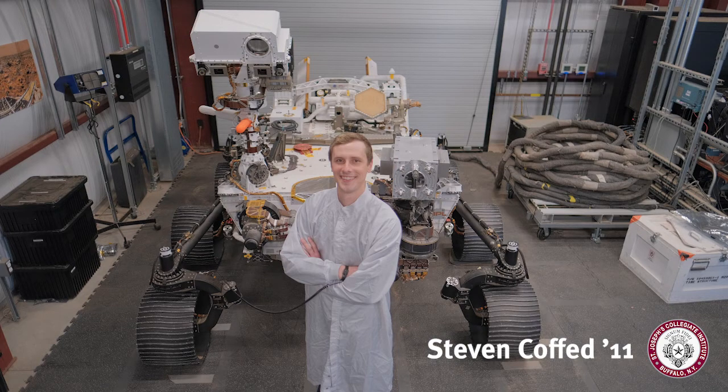And often it's just, what's the problem of the day? We have to get this part integrated, but it turns out that it doesn't quite fit right. So now we have to go machine it down to get it to the appropriate level. Or, okay, today we're testing this arm, transferring over this tube to a different robotic arm on the rover. And during that test, we're running the test, and then something doesn't quite fit right. So then we have to assess the data.